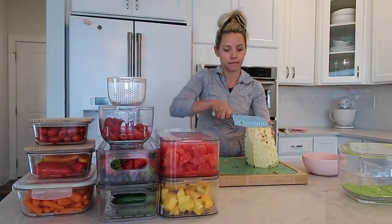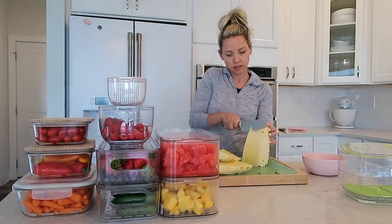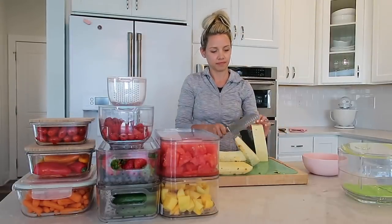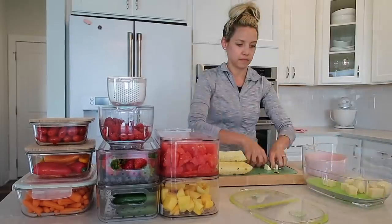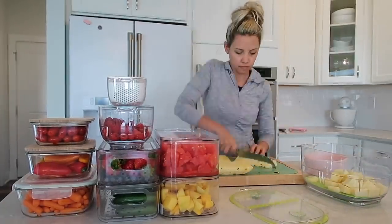This pineapple, I'm actually using some of it for the recipe that I'm going to make in this video, which is a healthy teriyaki turkey meatball. Usually we love pineapple too. I also like that more than strawberries and blueberries. But this one was just not very great.